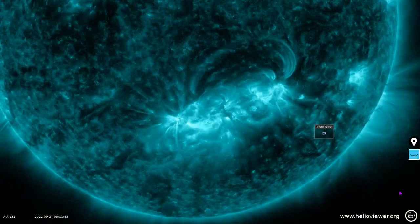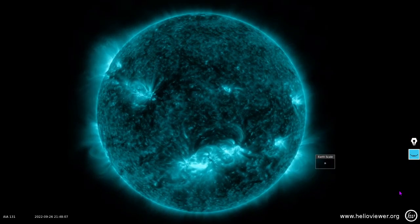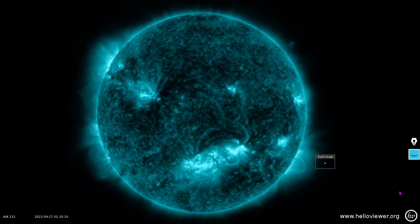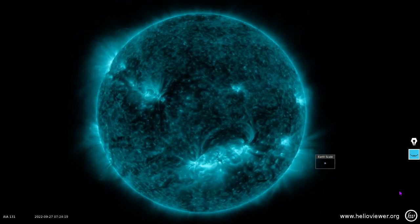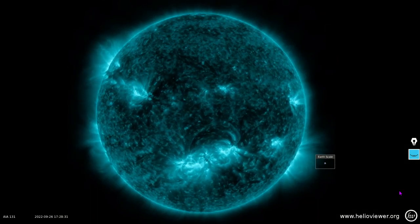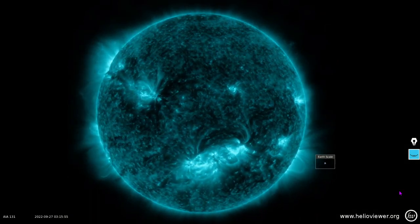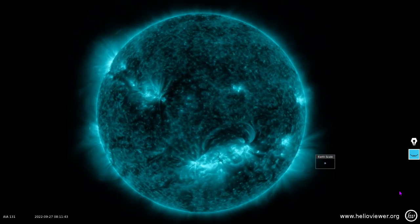So there's 131 angstroms, and we'll zoom back out in this wavelength. That's the last 24 hours from SDO. And let's zoom way out and see what's going on overhead.